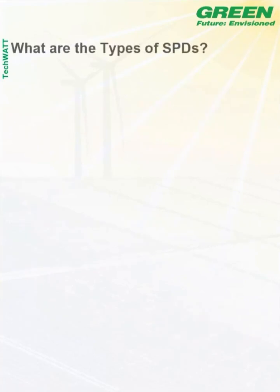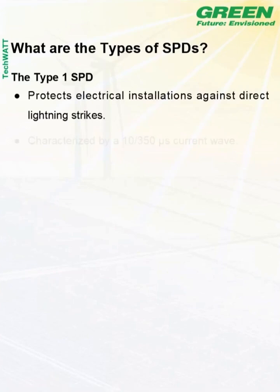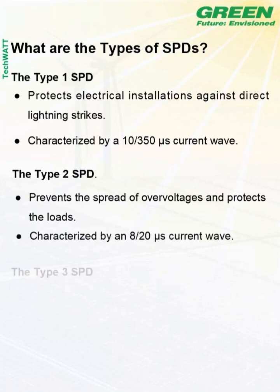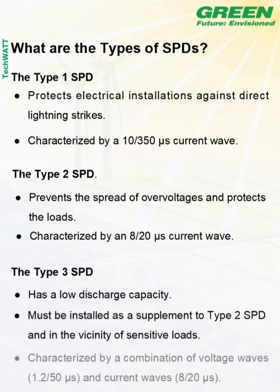What are the types of SPDs? There are few types of SPDs that are generally available in the market. Type 1 protects electrical installations against lightning strikes. Type 2 prevents overvoltages from flowing through the system to protect loads. It is the main protection system for all low-voltage electrical installations. Type 3 has a low discharge capacity and it must be actively installed in addition to Type 2 to protect sensitive loads. These SPDs are characterized by a combination of voltage waves and current waves.